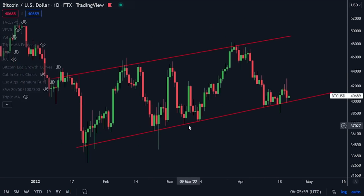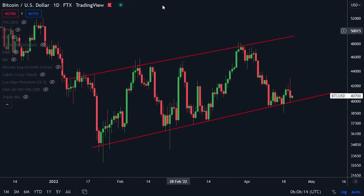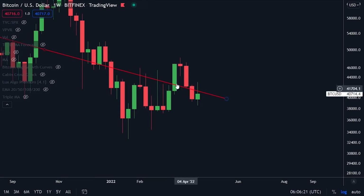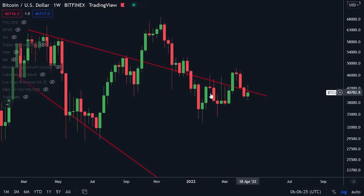Now, another thing is on the daily time frame, we're sitting right above support here. So the support is right now at approximately $40,000. So if we continue to go down a little bit here, expect this to be support for Bitcoin. All in all, we do have some decent support, but the resistance is still massive. The red line of the 4-hourly time frame and also the downward sloping red line on the weekly time frame here. And also we have the 21 EMA. So massive resistance for Bitcoin still.